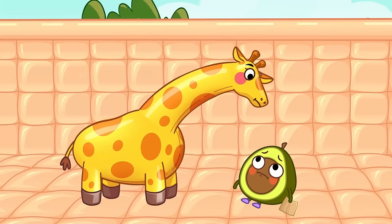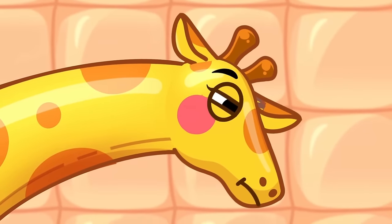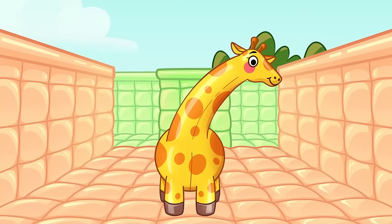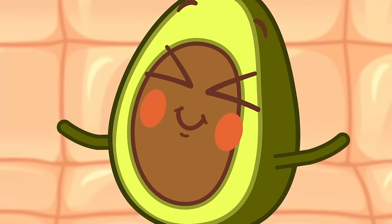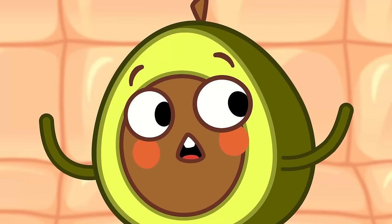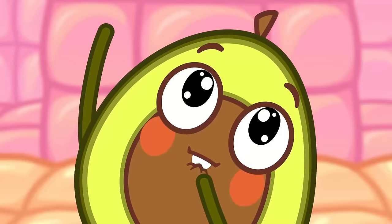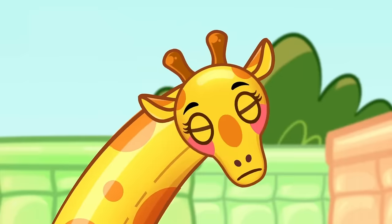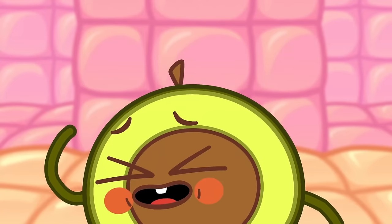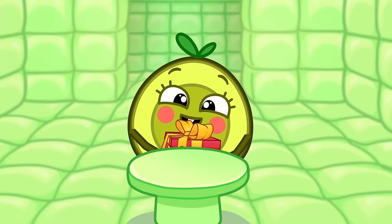Maybe Mr. Giraffe can help! Right! Left! Right, left. Left! What does Mr. Giraffe think? Right! Left! Penny found the prize!